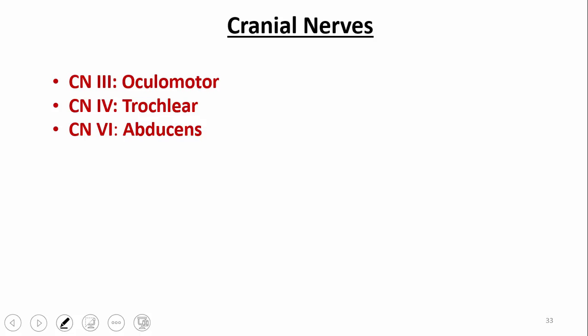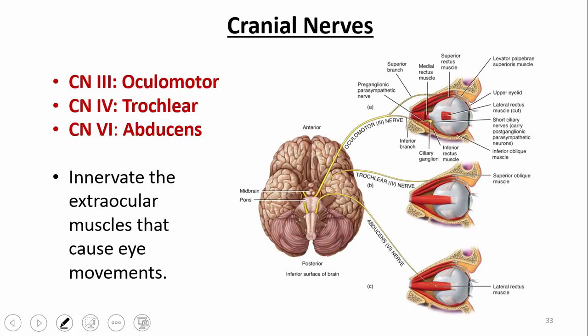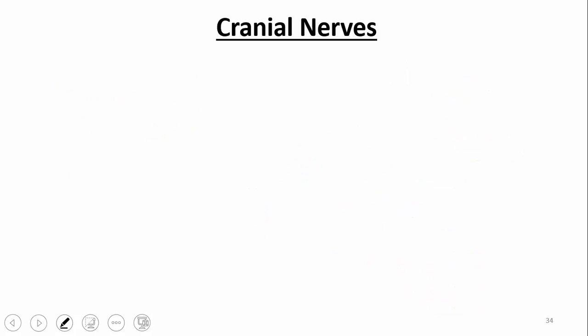But 6 is the abducens. All 3 of these together basically help move the eye. And so that's what it's showing you here in this picture, showing you each of those nerves and how they help move the eye. Different eye muscles. We'll cover these eye muscles in the very near future when we focus on the eye.